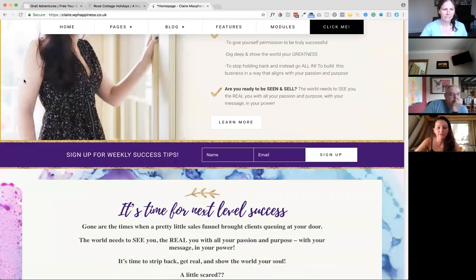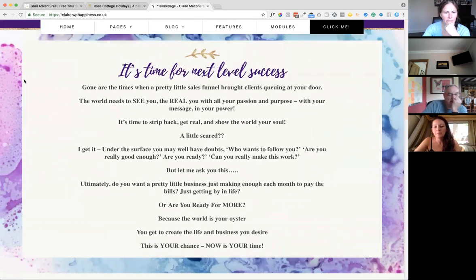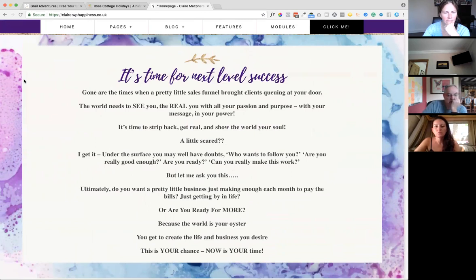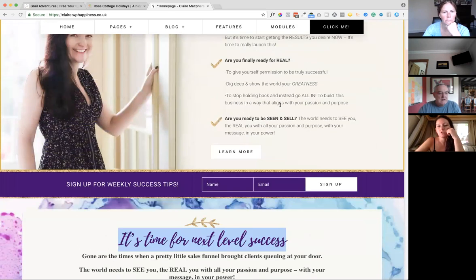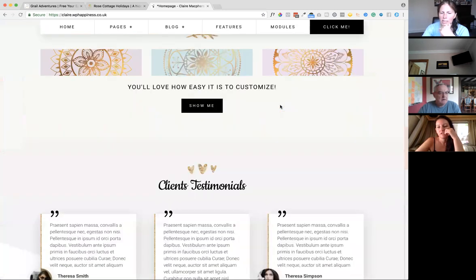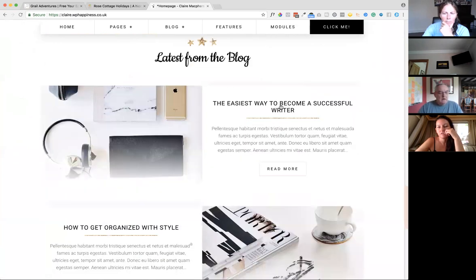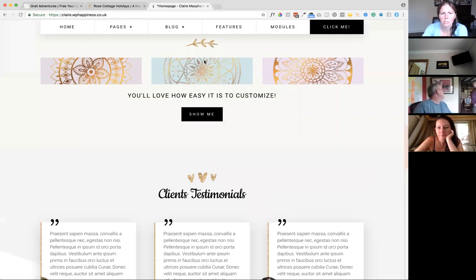Okay, so the first question I had was, if you go down a little bit to where it says 'it's time for next level success', I was trying to switch that out for an image in the gold writing. Can you see the actual writing? I was trying to switch out that writing so I could put in an image instead, for the gold foil writing. You can't do gold foil writing just on it, can you? Was there any gold foil writing on the actual child theme? There's just these elements. I don't think you're going to be able to do gold foil writing.